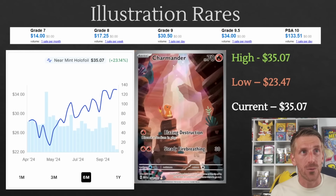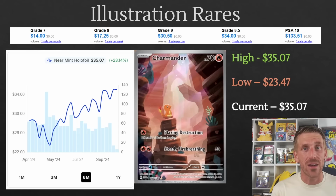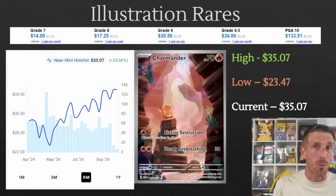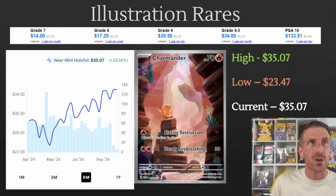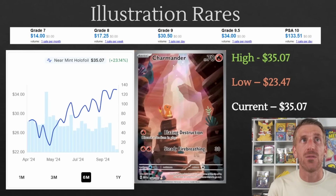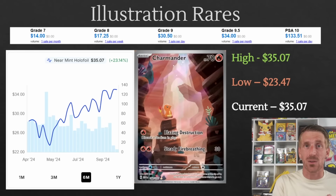In May of 2024, this was down at $23.47. It's gained about 23% over the past 6 months, continuing to trend in the upward direction. You can see right now, $35.07. This is a card that a lot of people want and a lot of people want to hold on to. So you're still looking at a nice premium on the PSA 10 price of $133.51. It's about 4 times the price of the near mint raw copy, and you can see a grade 8 selling for only $17.25.